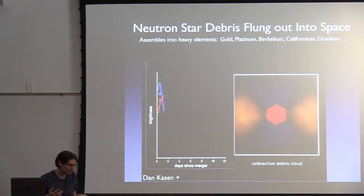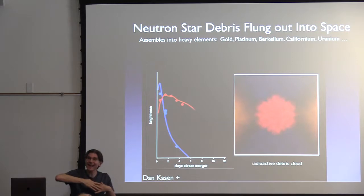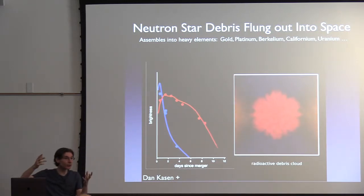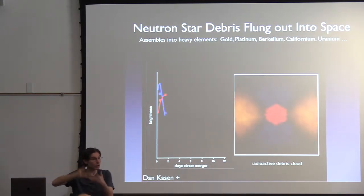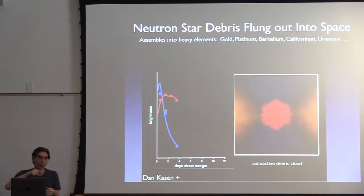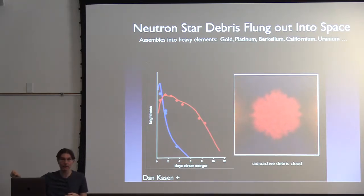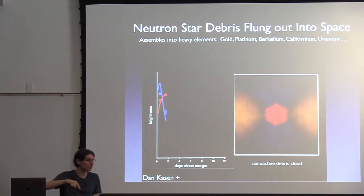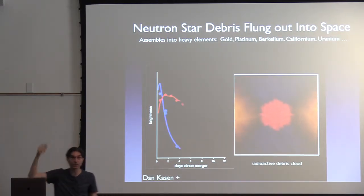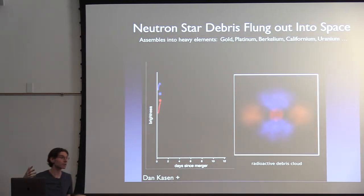What we think happens is this neutron star debris is initially mostly neutrons with a little bit of protons. As that debris expands out, the neutrons and protons start to combine to form, not free neutrons and protons, but atomic nuclei. And what atomic nuclei do you form if you have mostly neutrons and a little bit of protons? Well, you form the heaviest elements in the periodic table, because the heaviest elements are the ones that are mostly neutrons with a little bit of protons. So neutron star debris flung out into space, it was actually realized in the 1970s, would be a great way of making gold, platinum, berkelium, californium, uranium, and all of those unusual heavy elements in the periodic table.